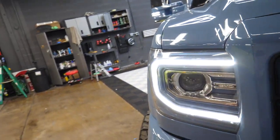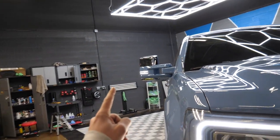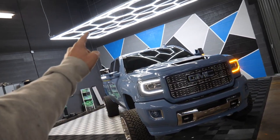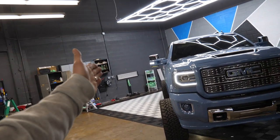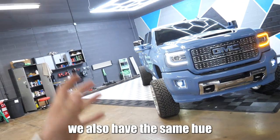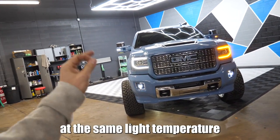Now, the other big thing that we're all about is matching the tone of the light. So the tone of the headlight is actually matched to the tone of the mirror lights. I really hate seeing when people do a white light conversion, whether it includes or excludes cab lights, and the mirror lights are a different hue than the headlights, or a different hue than the fog lights, or a different hue than the cab lights. It's one of my biggest pet peeves, and people honestly typically do that for two reasons. One, because they don't know any better, or two, because they're trying to save a dime and a dollar in their build, but then the longevity of it just doesn't really make sense. We also have the same hue coming out from the Morimoto fog lights. Everything ties together at the same light temperature.